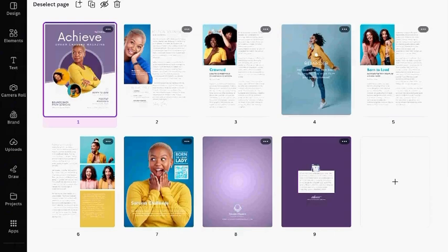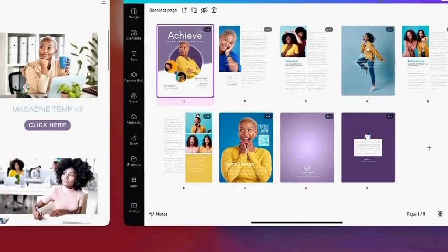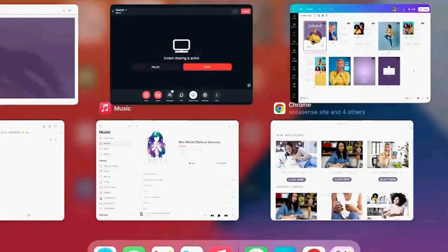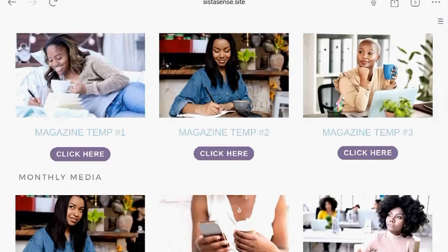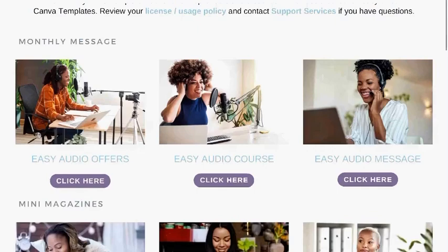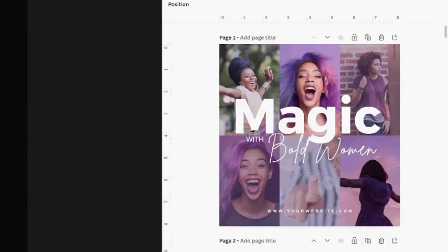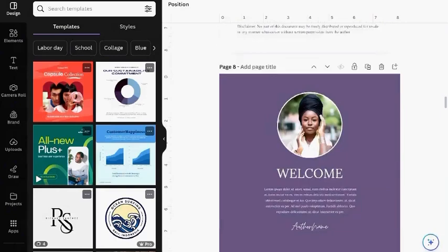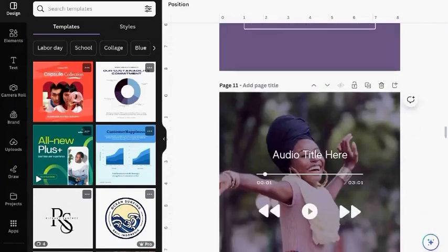Okay, a big question for many is going to be, if I just do Fresh Start Lite, LaShonda, what are my templates, right? So for Fresh Start Lite, we have 3 projects. The mini mag, which is the 8-pager, number 1. Then we have the monthly message. You get the easy audio offer template. So you can create audios, record them, and put them into this, make it a PDF, and then share those audio offers with your audience, okay?